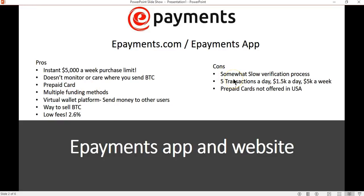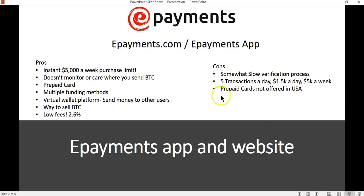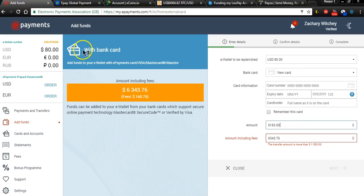The cons is it's a somewhat slow verification process, but once you're done with that, you're good. They limit you to 5 transactions per day, which is up to $1.5 thousand a day and $5,000 a week. And the prepaid cards I mentioned, they're not offered in USA. So let's take a look at ePayments.